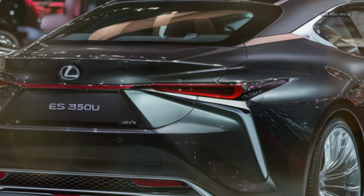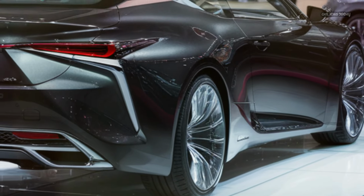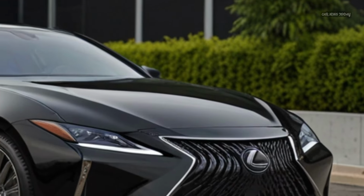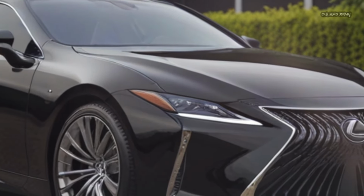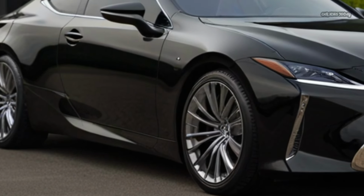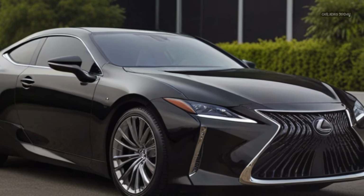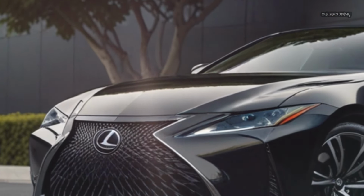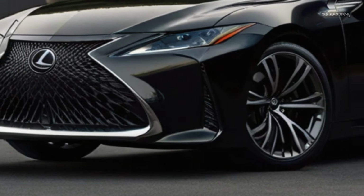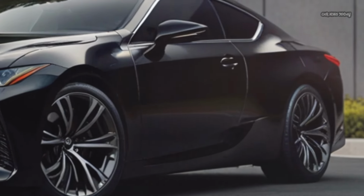The 2025 ES offers both gas-powered and hybrid engines. The base ES 250 has a 2.5-liter four-cylinder engine producing 203 horsepower and 182 pound-feet of torque. The ES 350 features a 3.5-liter V6 engine generating 302 horsepower and 267 lb-ft of torque. All-wheel drive is standard, with front-wheel drive available. An 8-speed automatic transmission is standard.